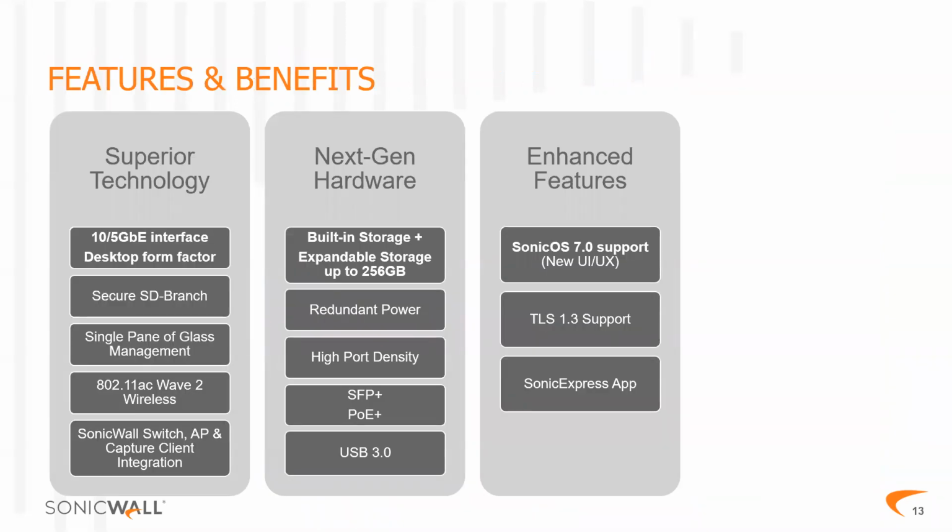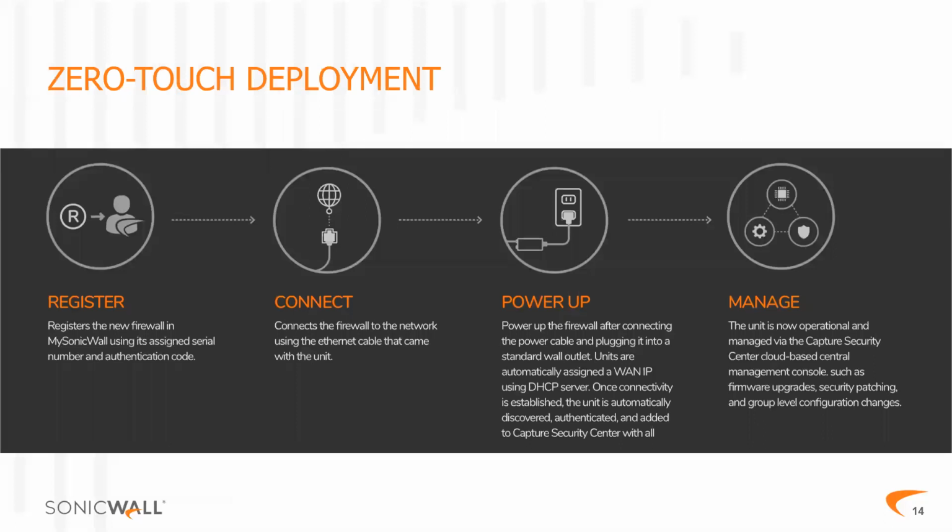Now, moving on from the Sonic Express app, we've also, as I talked about earlier, improved our zero-touch deployment, allowing you to streamline the deployment, increasing speed of acquisition, along with the ability to add templating through NSM to auto-configure devices as soon as they're registered as well. So really nice enhancement to be added to the feature set.